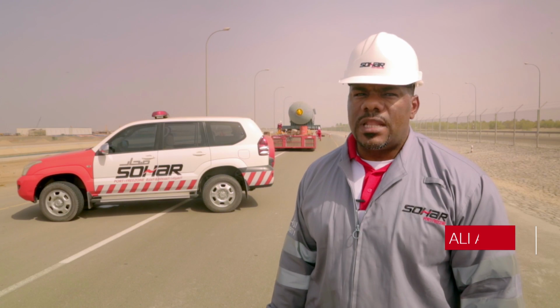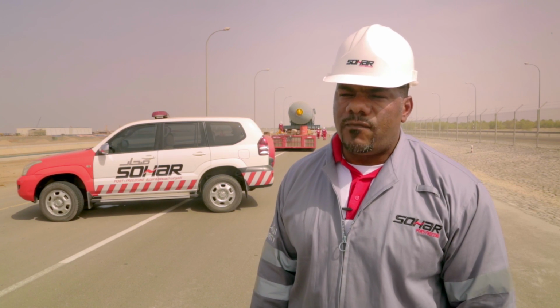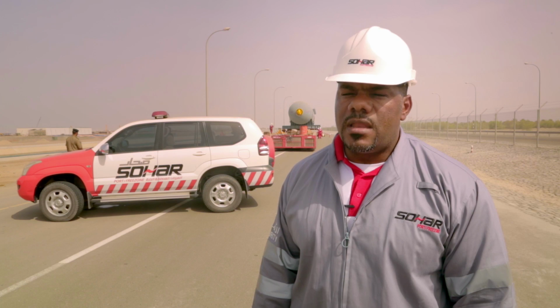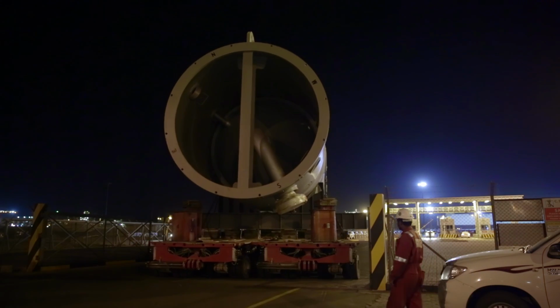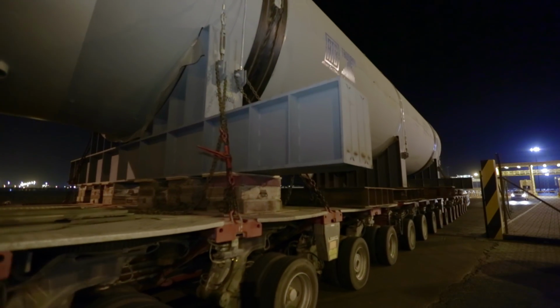We have almost 1,400 cars entering the port at early time, from 6:30 to 8:30. So our challenge was to make sure this equipment is being moved in a safe and secure way and to avoid any accident from happening. And with our team, we worked together with ROP to avoid people crossing this area.